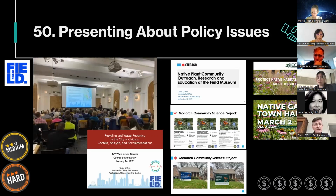Here are a few examples of where, because of this position, I've been able to go out and talk about recycling and waste reporting challenges in the city of Chicago. This is a Green Council group that was created by one of the communities represented by an alder here in Chicago. And on the right are a couple of examples of direct presentations I was able to make for the city council's Environmental Protection and Energy Committee.